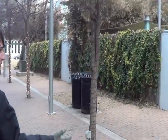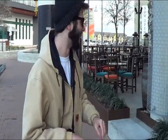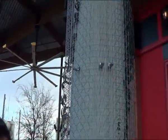These green walls, green fences, pretty amazing, very nice feature to all of this. I'm kind of amazed. Look, they're growing vines. That's so cool.